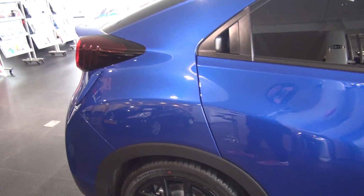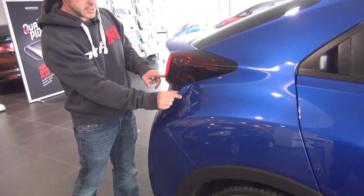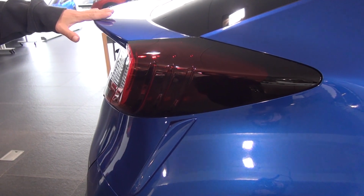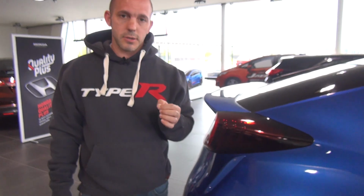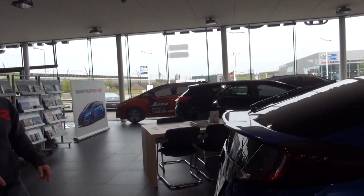Now before I show you the back end, stop right there. Take a look at this here. This little piece that looks like someone just stuck it on. What this is, this helps with emissions and helps with wind drag. I believe it brought down the emissions just like 0.01, just putting this on, which means that it qualifies for better insurance ratings, which causes you guys to spend less money. So this little tiny thing, and Honda's starting to add a lot of these into Europe, helps the car quite a bit.